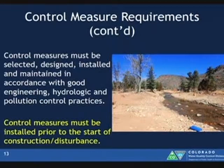Okay, control measures continued. So standard language from the old permit, control measures must be selected, designed, installed, and maintained in accordance with good engineering, hydrologic, and pollution control practices. Everybody in this room should be familiar with that term. The uniqueness now is that control measures must be in place prior to the start of disturbance. So an example, if you have a large project, you have 50 to 100 acres of land, you want to phase that, because as soon as you break ground, you need to have an adequate control measure for that area of disturbance. So it's really important, how can you plan ahead and phase? Limit your amount of disturbance, and then you limit the amount of control measures you need to have in place and to have in effective operating condition throughout the life of your permit.